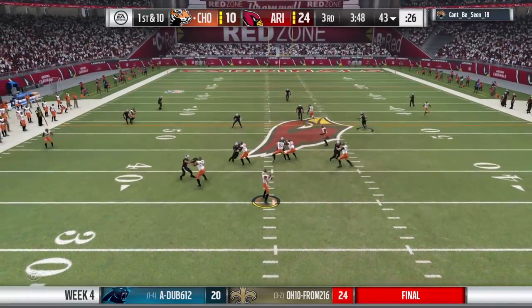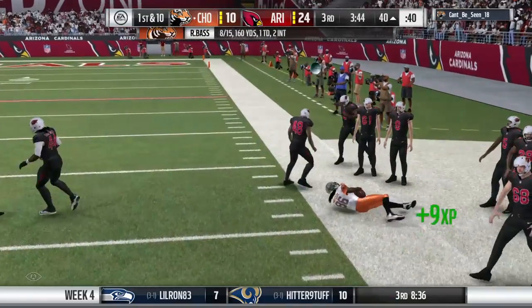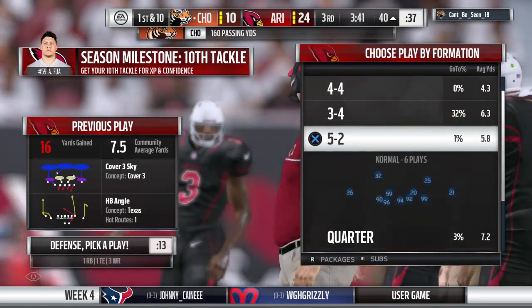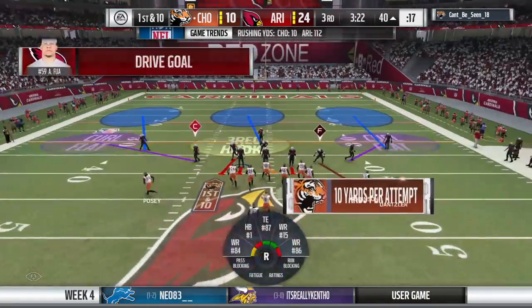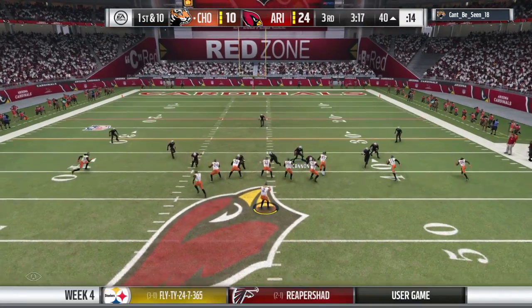Trying to shake off the interception from the last drive. He'll look to throw. And he's got his man on the comebacker. And that one good for 16, and the drive will continue. And another thing that makes the comeback route really effective is that oftentimes after you've made the initial move, receivers breaking away from the defensive back, and that makes it a really tough play to defend. A nice chunk of yardage picked up there.